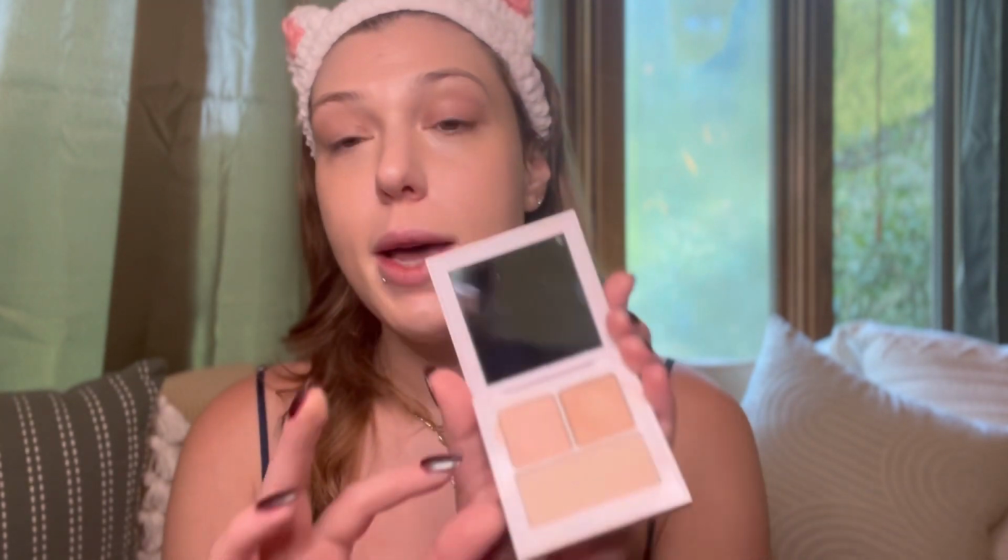Okay, now that I have that deep peach doing the heavy lifting of the color correcting, I'm going to take this lighter color corrector and put that all over my lids. That's going to act as an eye primer for whatever eye look I end up doing. I'm also going to put it underneath my eye. So we have the deep color corrector and then this light one is going to merge the upper eye and the lower eye together to create one seamless canvas for my eyelids.